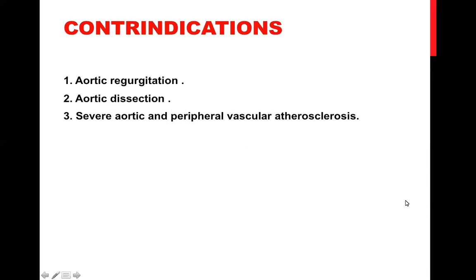lesions. So, contraindications. Of course, aortic regurgitation is high on the list as a contraindication, because you'll get an increase in aortic regurgitation, and that will increase myocardial oxygen demand, and so on.